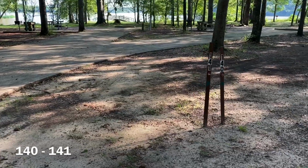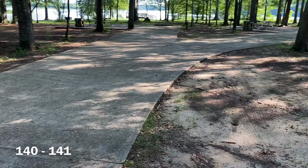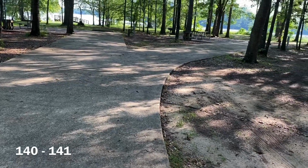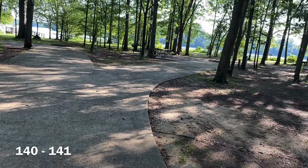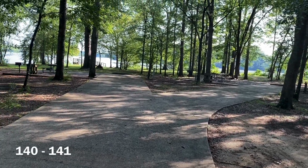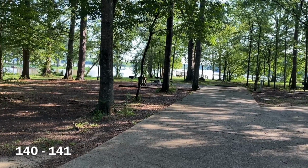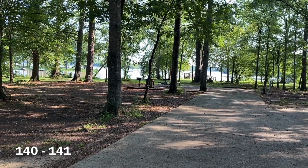140 and 141, another one of these Y sites. Two distinct sites, but it could work easily for a buddy site, and they have lots of space out behind them. They are relatively close spaced to each other. And in fact, there was a group camping here when we arrived earlier this week.